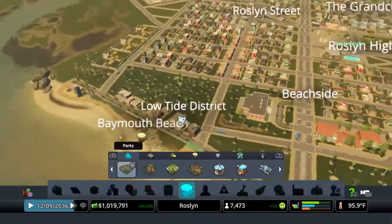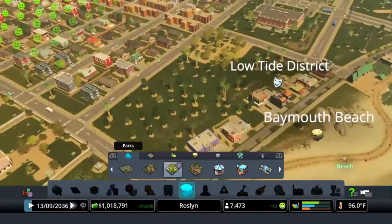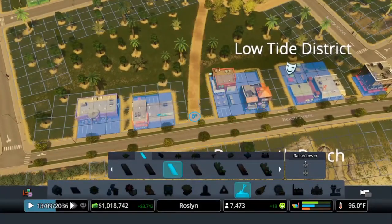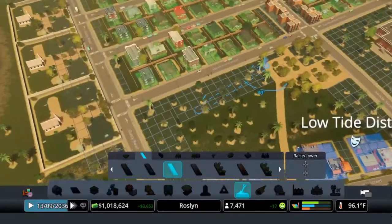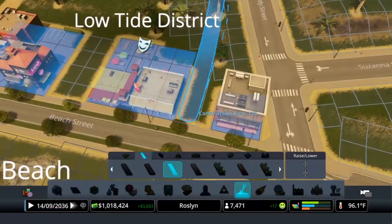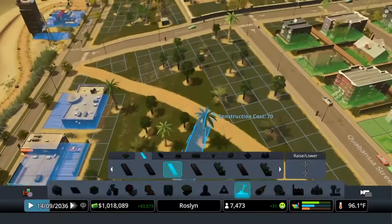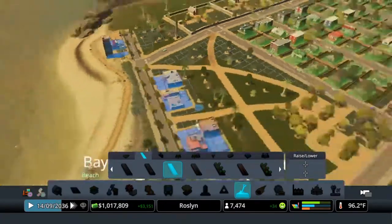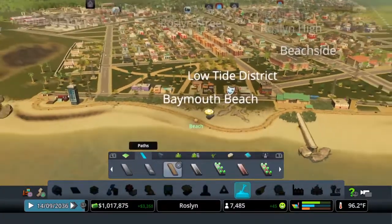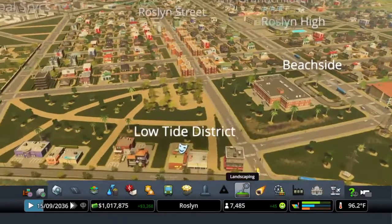Should think about some more parks as well. For now, a small park right here makes a lot of sense. Because then I can come through just very easily. Say, here's some paths to get down to some of these places. Do one across here. That'll work for now. We're seeing some level up now. That's great. Should help a lot.